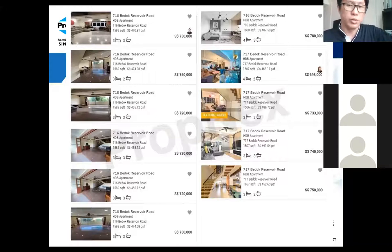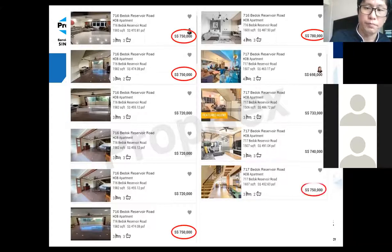I want to address one of the buyers over here, who was just now mentioning the price. These are the current units that are selling along this stretch in the 700 series, because in the 700 series there are not a lot. Currently, I've tallied that the people selling are 11 units between these two blocks, 716 and 717. Some are on the lower floor, some are mid floor. Some are not done up, some are done up. So these are the prices that people are commanding. I circled it up, and in blue is the asking price that we are currently looking at. In short, we have priced it very competitively.